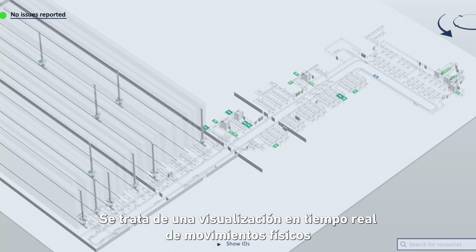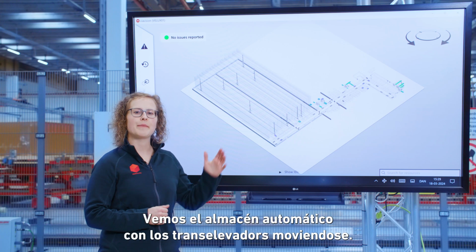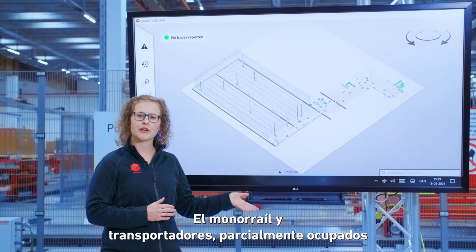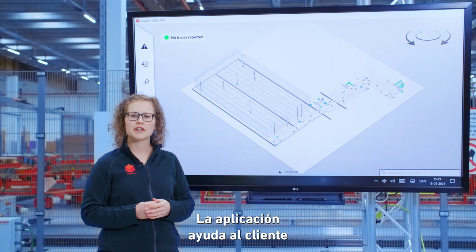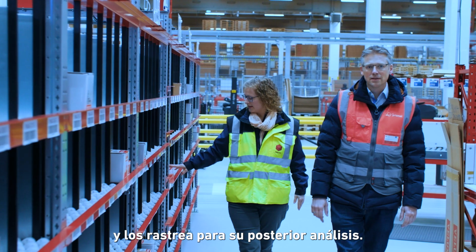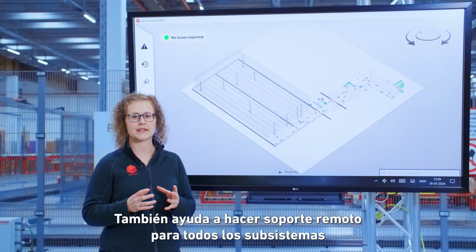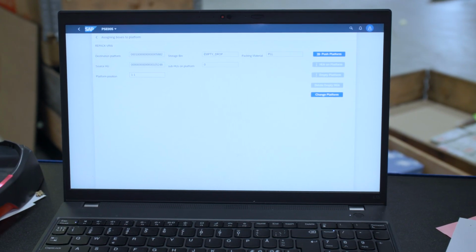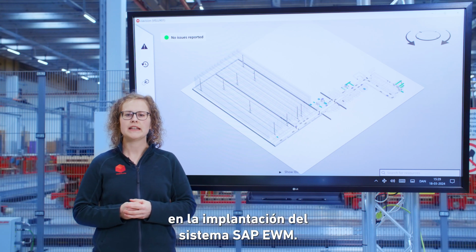It is a real-time visualization of physical movements in the automated system. We see the high bay warehouse with moving cranes, the monorail and conveyors, partly occupied or traveling empty to the next pickup point. The application supports the customer in identifying any system alerts quickly and tracks them for later analysis. It also helps during remote support for all subsystems, because login can be done worldwide by every user. Let's now have a closer look at the implementation of the SAP EWM system.